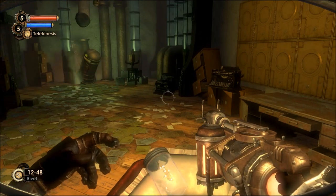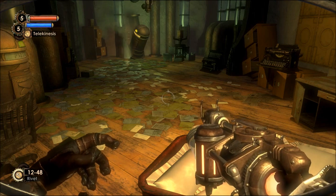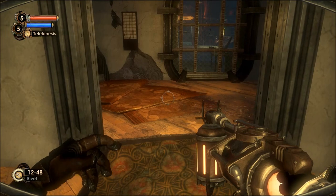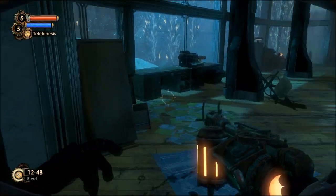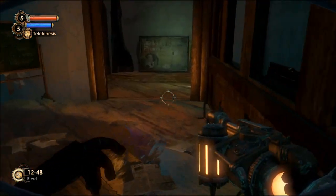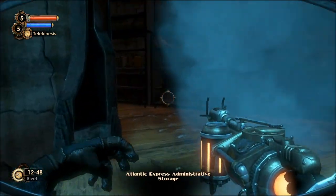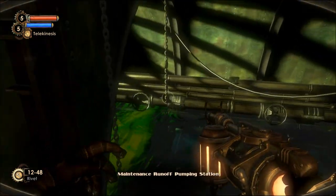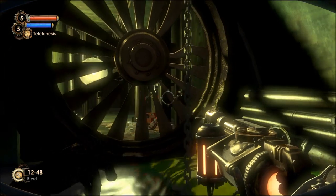First thing we're going to do is head back and grab the diary that we had to leave behind on the other side of that fan. Maintenance runoff pumping station. So you can see that little opening in the fan, that's where we'll have to grab that diary.